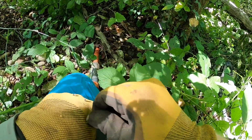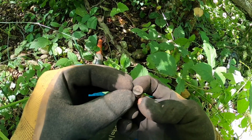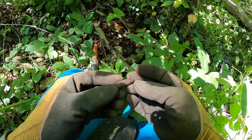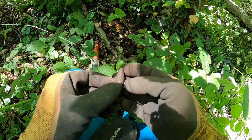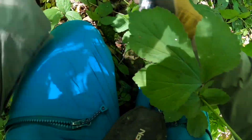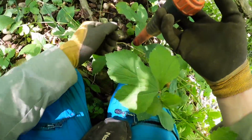Sorry guys to keep you waiting. 43. This is a 43. But that's it, looks like it's got some green coloring on the end of it. Okay. Anything else? No. Just those three.